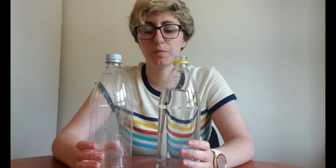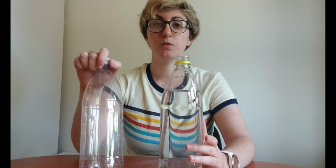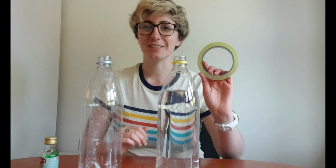So for your tornado, all you need is a bottle full of water. This is a 1 litre bottle. Another 1 litre bottle. It is probably important that they're the same shape. You know the way you can get different shaped 1 litre bottles, like a milk one is different than a water one. Well, these are 2 tonic bottles, or just fizzy water bottles, and we have been flying through them because they're so yummy. So I have 2 empty ones here, and I have my food colouring, and we have our sellotape as well.